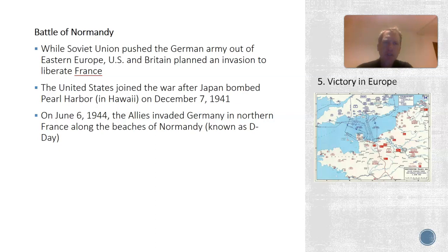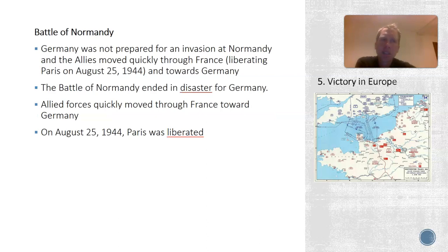So the Allies are going to invade Germany in northern France along the beaches of Normandy, and this becomes known as D-Day. Now, D-Day comes as a shock to Germany. For the most part, Britain had better intelligence information, and between the United States and Britain and other allies, they tricked Germany into thinking an attack was going to come at Calais rather than actually at Normandy.